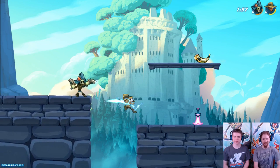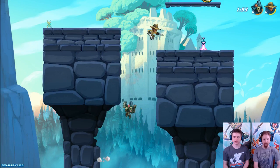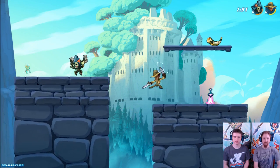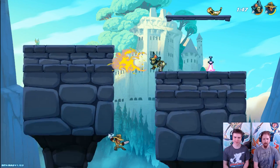Also, this platform works as well. You can run off this platform. If you do it right, you can fall through from the soft platform, which is interesting.